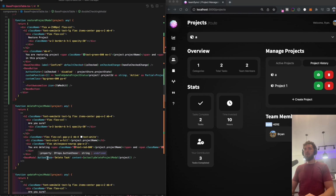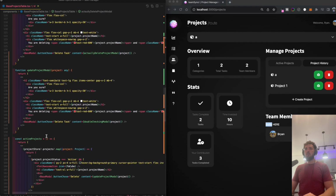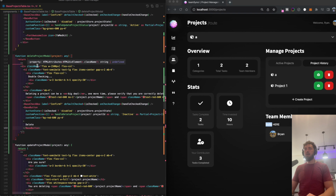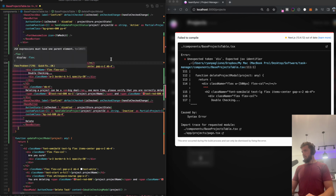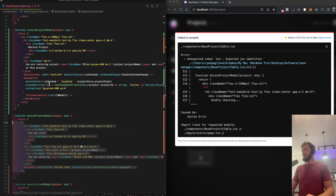So that seems adequate, right? Delete project modal. Oh, what is that? What? Did I not copy everything down? Oh, I didn't. I did not. Okay, so let's see. Delete project modal. Boom. See how that kind of looks. So you would just go straight here and then boom, actually delete it.